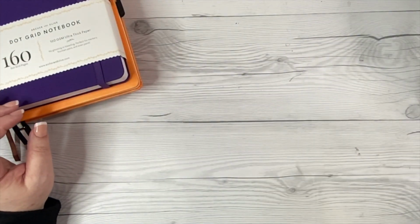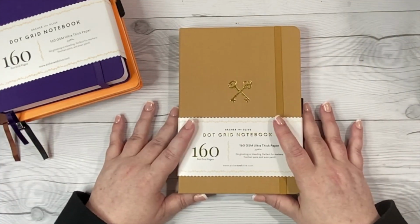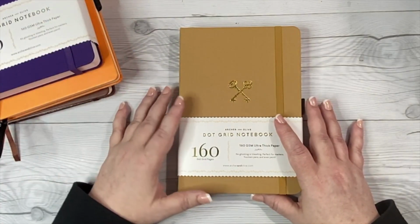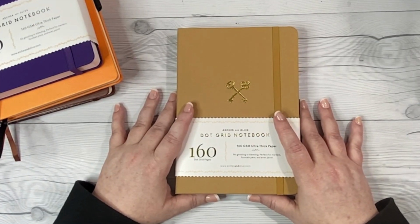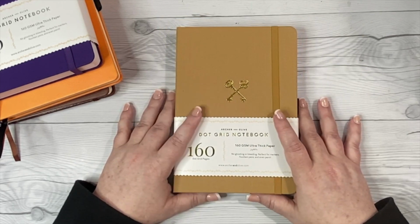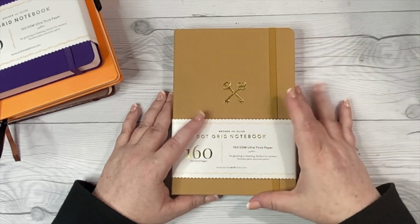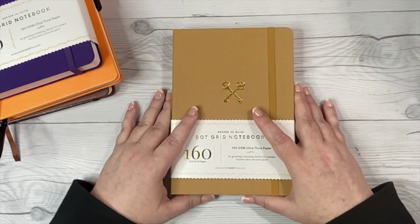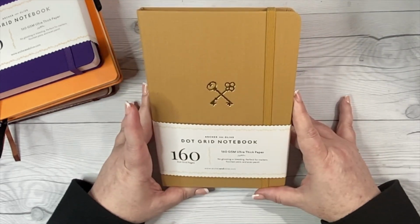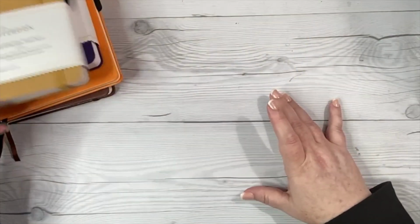Next up is my first work journal for 2022. And it is, again, this Archer and Olive. Aside from the Midnight Moth, I am in an orange and tan brown color palette for the year. I don't think I set out to do that, but it sort of ended up that way. Again, as an event manager, I do sort of think of myself as an event concierge, and this reminded me of the keys that a certified concierge would wear, and that is why I chose this tan journal with the gold keys on it, and I'm looking forward to setting that up, and we'll definitely share that video with you.